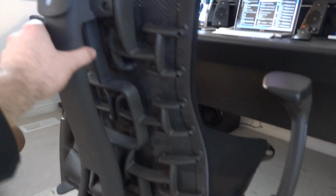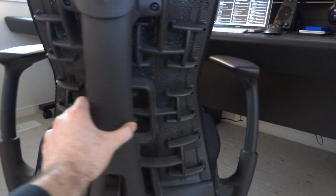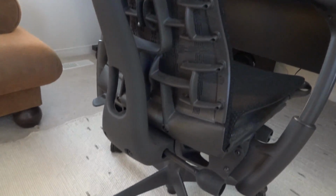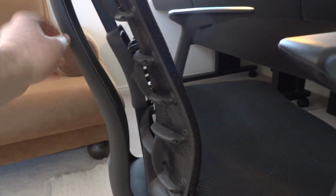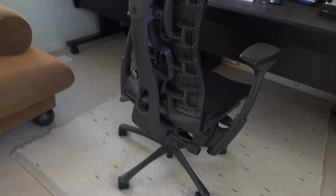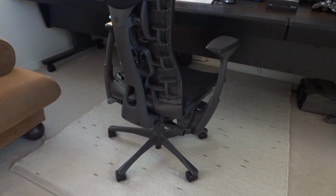And this is called the Herman Miller Embody chair, arguably the best chair in the world, I guess you could argue. At least the price would argue that. And on the back here, this section here sort of mimics your spine. And you can probably get a better idea of that if you look at the little bend here. But it actually gives you a little bit of flexibility and makes it real comfortable for sort of long sessions where you're editing video or browsing the web or anything like that.